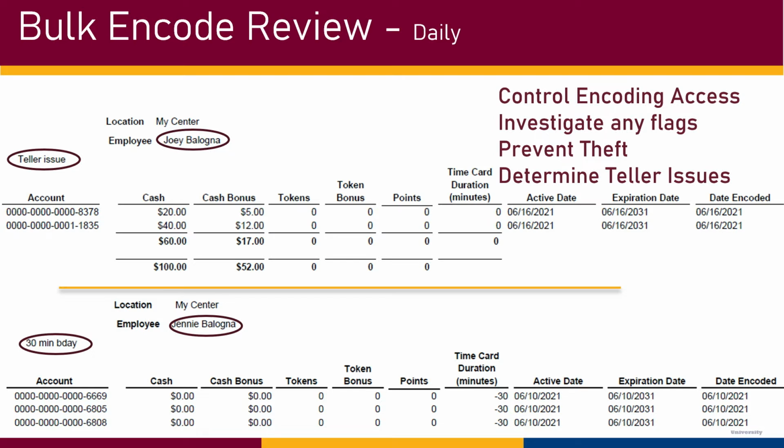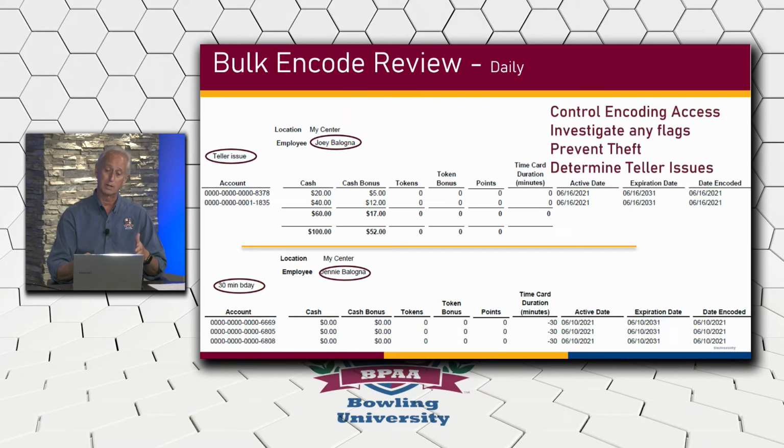Above it, you have a teller issue. Okay, it specifically says teller issue because that's what they typed in. You've got the employee's name that's in there, and it shows what they did. Now you can go back and investigate that, look at that teller, see what the problem is, talk to Joey, say, hey, what happened? And you want to look for trends in that. So this, again, control encoding access. It should only be a certain level of staff and up. Okay, look at any flags. Okay, and if you do that and you're asking the questions, it's going to prevent theft, and it's going to help you make sure that your tellers are working properly all the time.